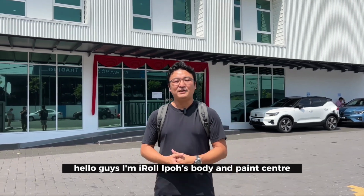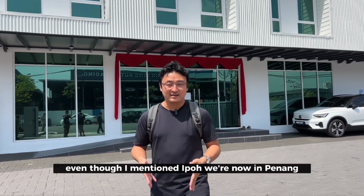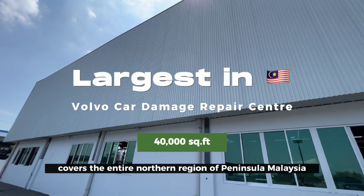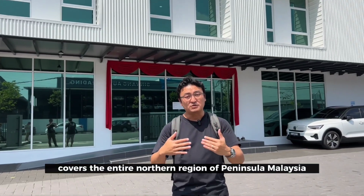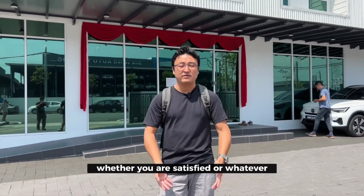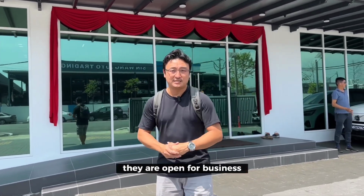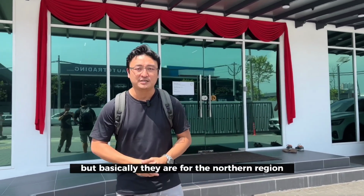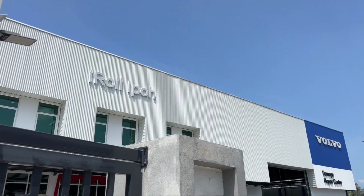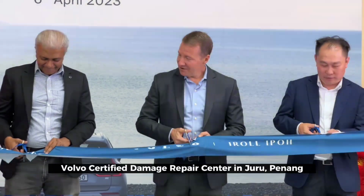Hello guys, I'm at Aero Ipoh's Body and Paint Center. Even though I mentioned Ipoh, we're now in Penang. Basically, this body and paint center covers the entire northern region of Peninsular Malaysia. But of course, at the end of the day, it's up to the service, whether you are satisfied or whatever. So whether you are from Johor, Malacca, whatever, they are open for business, all right? But basically, they are for the northern region. Volvo Certified Damage Repair Center in Juru, Penang.